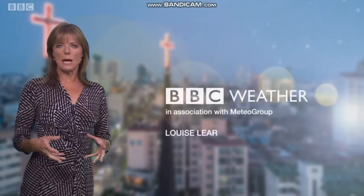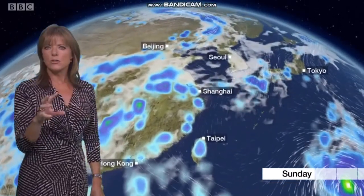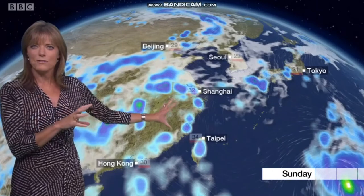Hello there. Over the next few days, I'm sure we're going to be talking a lot about Typhoon Maria. Quite a significant storm that's sitting across the Western Pacific. You can see the circulation quite clearly on the satellite picture. Now, that will be tracking in a westerly direction, perhaps brushing the north of Taiwan and then making landfall maybe across the east coast of China. At the moment, it's expected around 200 nautical miles south of Shanghai.